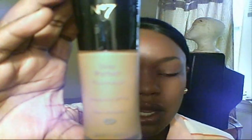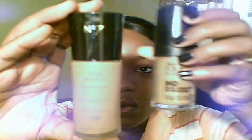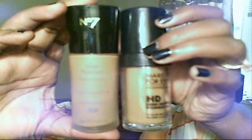My next one is Boots No. 7 Stay Perfect Foundation. It has SPF 15, hypoallergenic, and the color is 60 Mocha, and it's very similar to my color 177 in Makeup Forever HD Foundation. I really like this. This is really good as far as staying put and being transfer resistant. I like this a lot. The only thing is I think it needs a little bit more red in it, so when I do wear this, sometimes I'll mix it with my Maybelline.